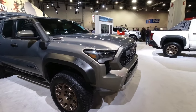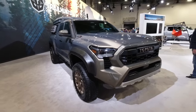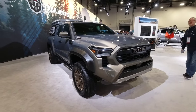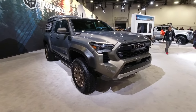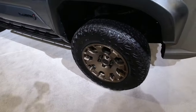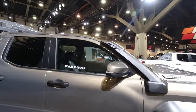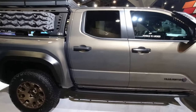But this is gorgeous. This might be my absolute favorite color so far on the Tacomas, man. That is nice. I love it. Got some bronze wheels. Another one of those snorkels. God, that color is amazing.